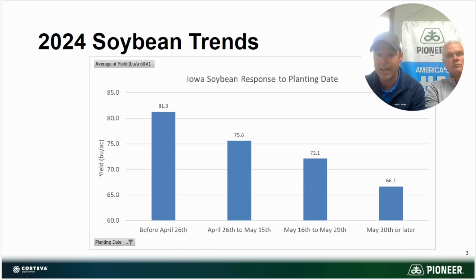Compare and contrast that if you planted soybeans at the very end of the planting season, May 30th and after, being 15 bushels less. So this is huge. The profitability of soybeans oftentimes hinges on planting them early.